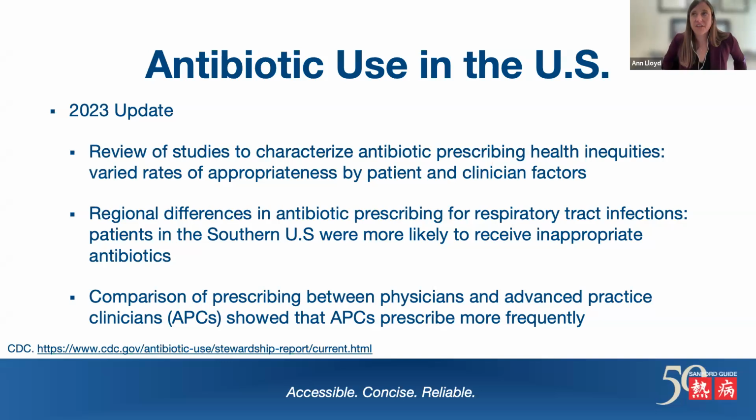So the CDC every year releases antibiotic use data. A lot of times this comes out near the time of US Antibiotic Awareness Week. And the 2023 update is up on their website for everyone to look at and to take some key pointers from. When I looked at this update this year, I found a couple of things that were interesting. The CDC is really focused on looking at data around antibiotic use in antimicrobial stewardship.